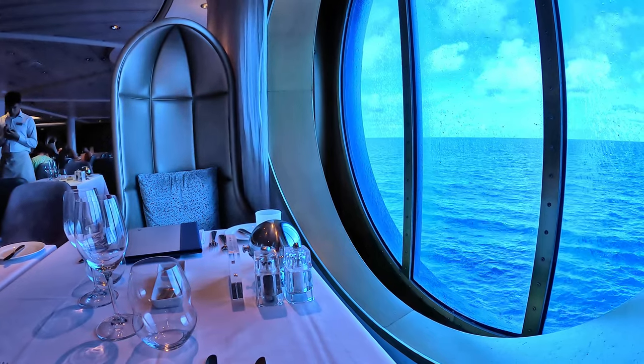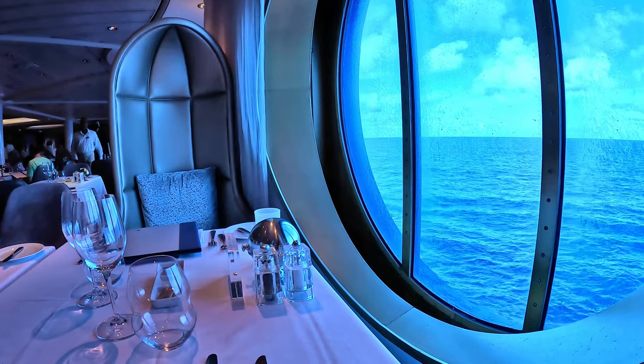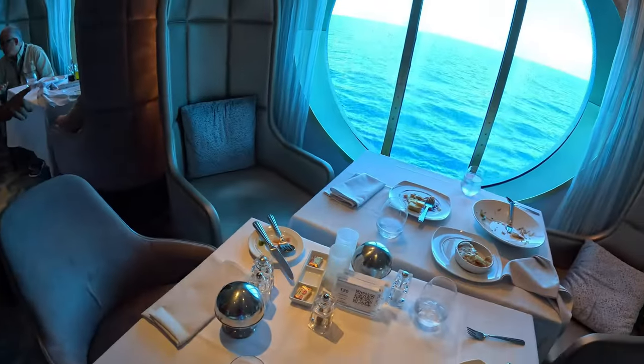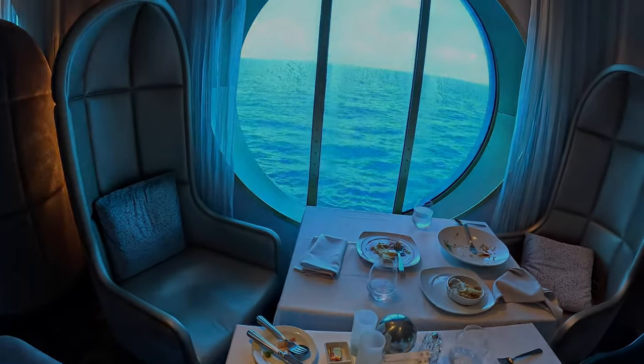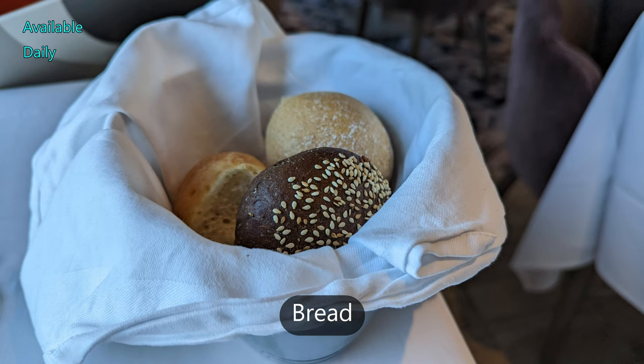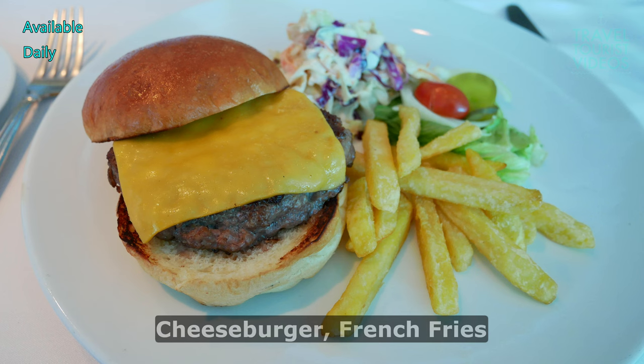By the way, there are a few entrees that are only on the menu from the Apex, so we assume they're also available on other Edge class ships, but likely not the other ships in Celebrity's fleet. So here we go. First the bread and the burger, which are available for each lunch, and then onward to lunch on sea day number one. Enjoy.